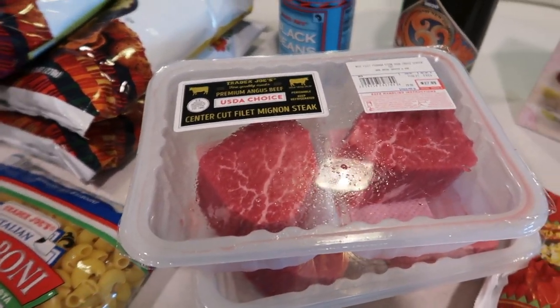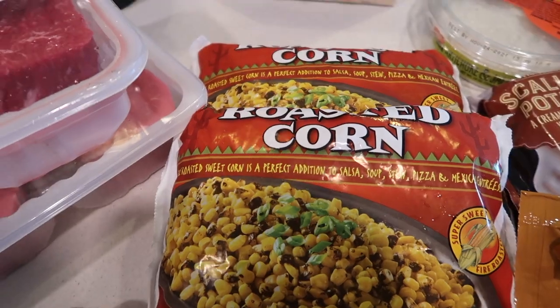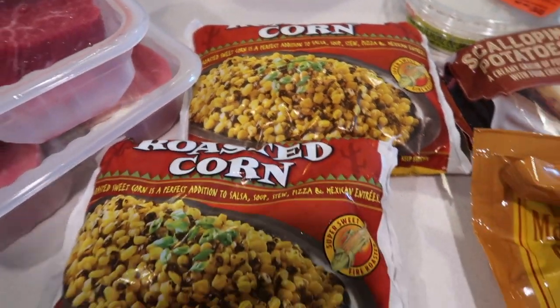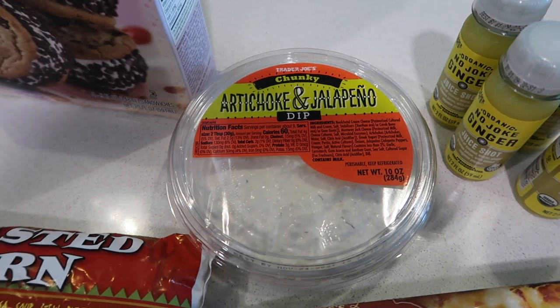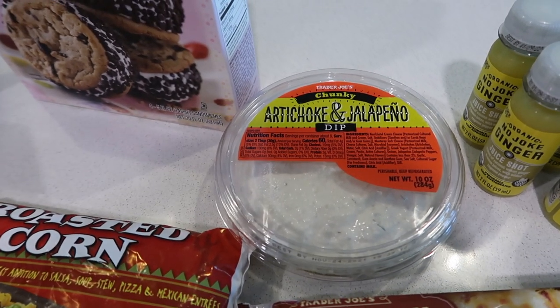So we vacuum seal this and have it every so often. Parmesan cheese. Got the roasted corn. This is gonna be for our lunches for the week as well. Artichoke and jalapeno dip. This is really good with those crackers that I mentioned and bought today from Costco.